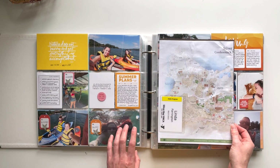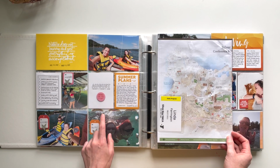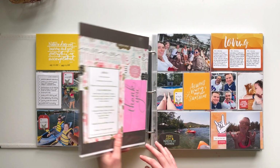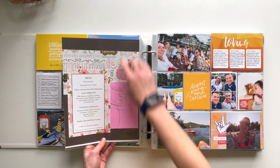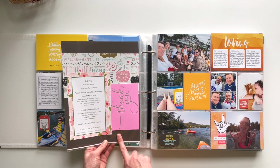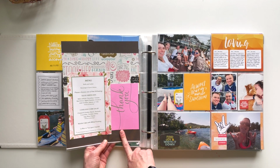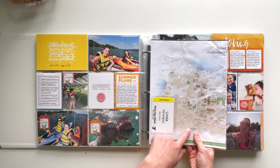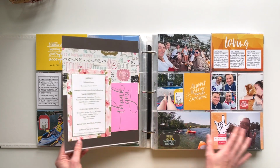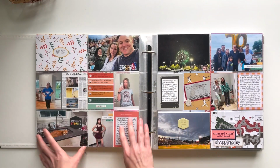This week was super fun. I'm using a mix of cards. Some of these are from Paper Person Shop and some are from Ali Edwards. Here I have just an insert. This is not some layouts. Instead, it's just some random scraps of ephemera that I picked up from a bridal shower that I went to this week, and a map from where we went to the lake. So I like to include that kind of stuff in my Project Life album.